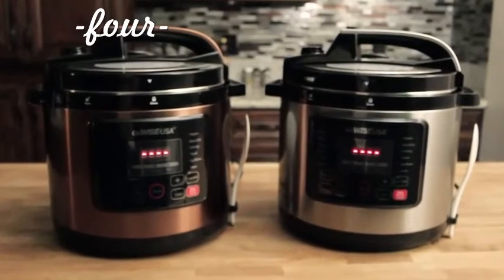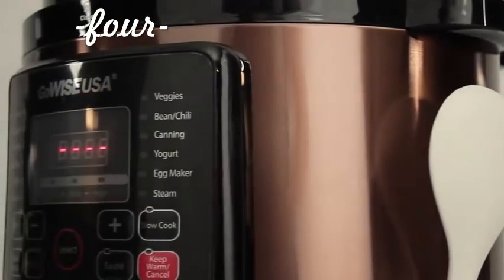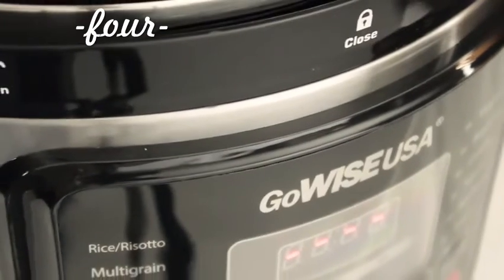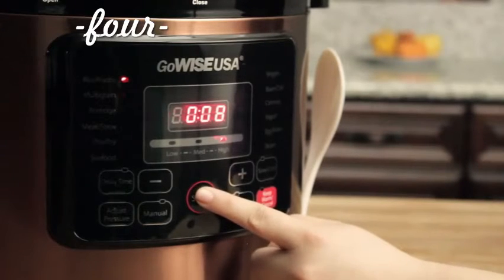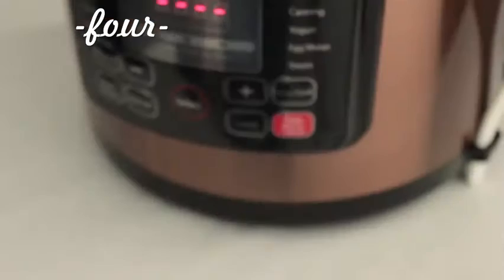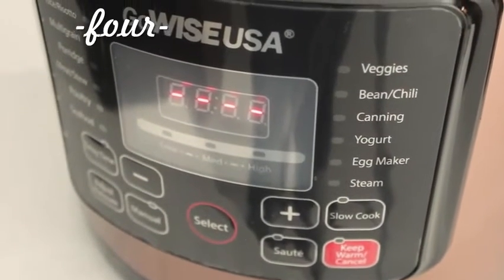Worry about one less thing with the GoWise USA 12-in-1 pressure cooker. Proven to be a faster cooking method than stovetop cooking, this pressure cooker makes delicious meals with a push of a button. With 12 built-in smart programs like rice and risotto, multigrain, porridge, meat and stew, poultry, seafood, and more, this cooker makes it easy and convenient to make a meal.